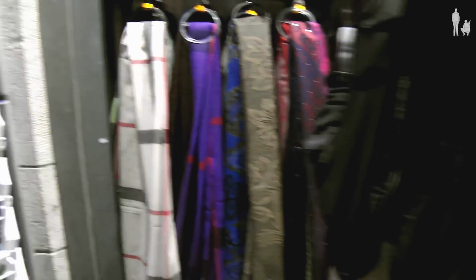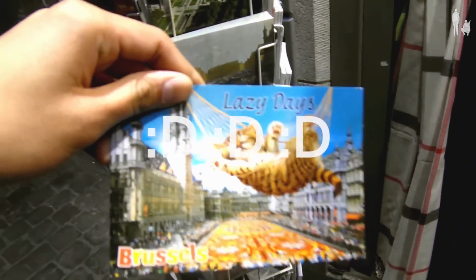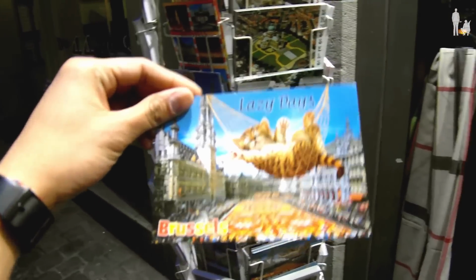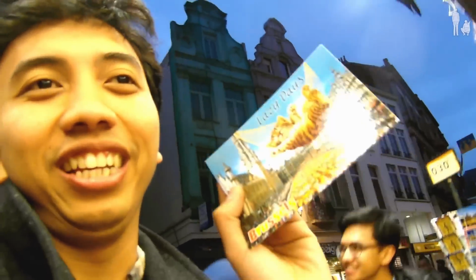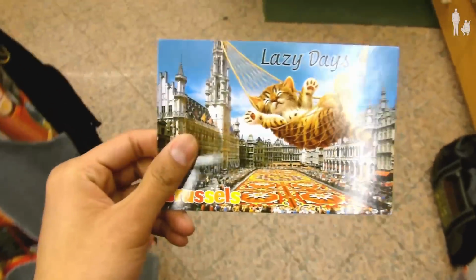He's standing at the wall! This is it! Oh my god, look, this is the best! This is the best postcard design I've ever seen. This is the statement. Hello! Can I wear this one?